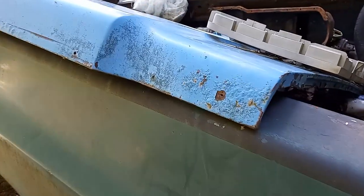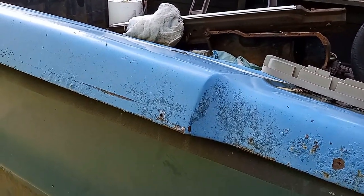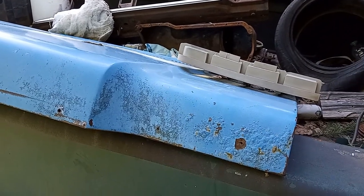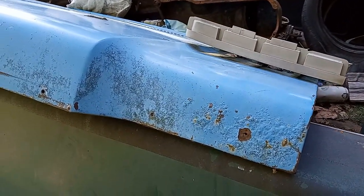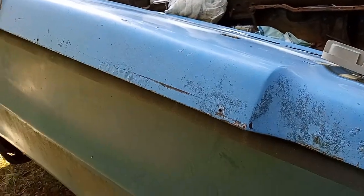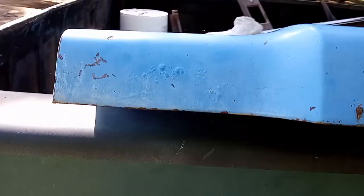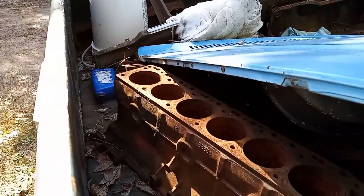You got another hood here, and that's got rust in it too, but it's way better than the other hood I had that came off the truck. The other hood was like that all the way down. It's all rotting out, and the hinge underneath the latch was all rusted out. Had a pretty bad kink in it.